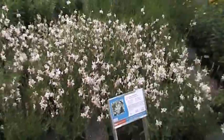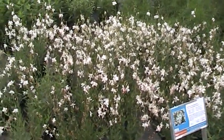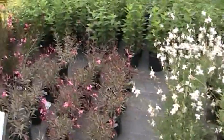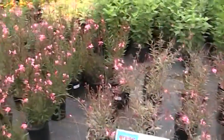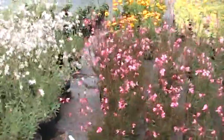I love this one. Doesn't it look like a bunch of butterflies over top? This is called gaura, or wand flower, or sometimes called whirling butterflies. They come in an assortment of whites, pinks, variegated foliage, nice pink that you see here, and of course the last one here is actually called whirling butterflies.